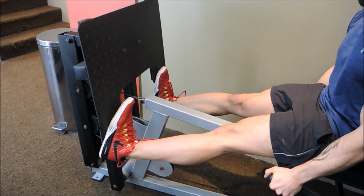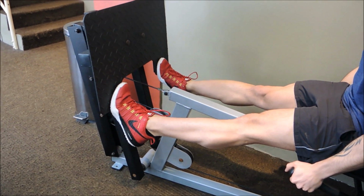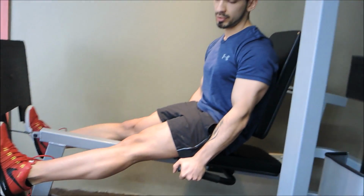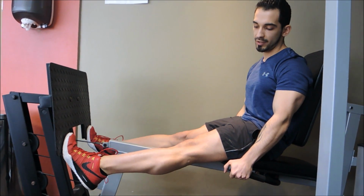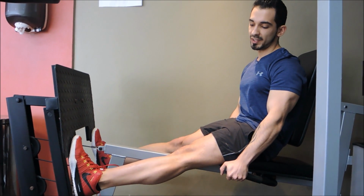Okay, so now we're going to bring your toes inwards and we're going to do 7 reps again. Stretch at the bottom, go up, pause a little bit for about 2 seconds, and then go down again. Stretch, squeeze. 2, 3, 4, 5, nice and controlled. Okay, I'm already feeling the burn.